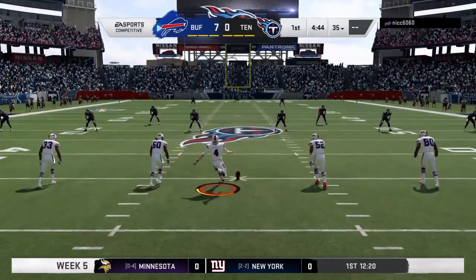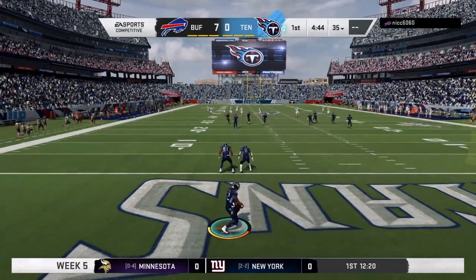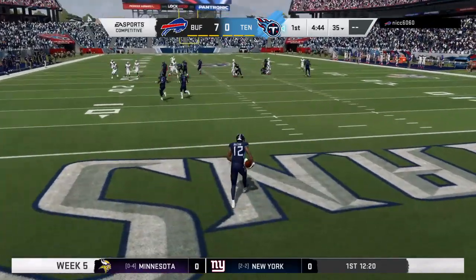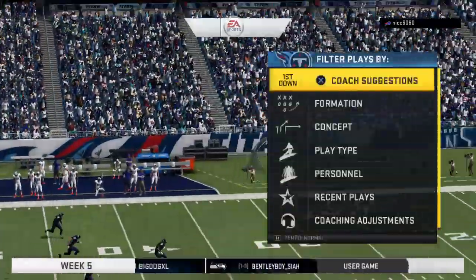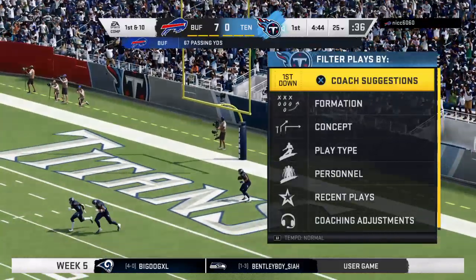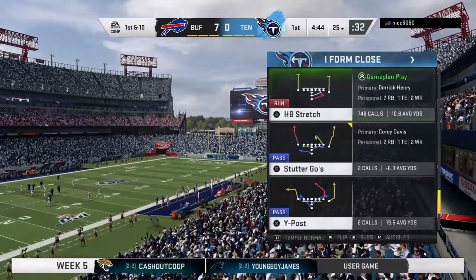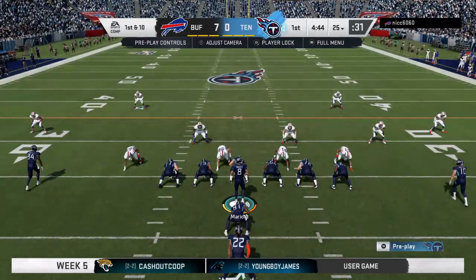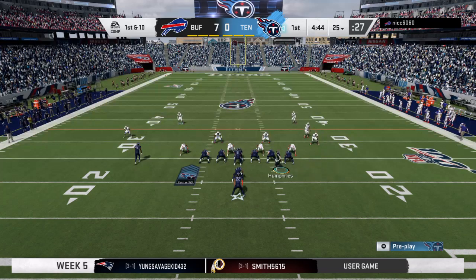Hauschka now to send this one away following the score. That's fielded in the end zone. And no run back here. This will be a touchback, and it comes out to the 25-yard line. Mariota and the Titans break the huddle, 1st and 10 at their own 25-yard line.